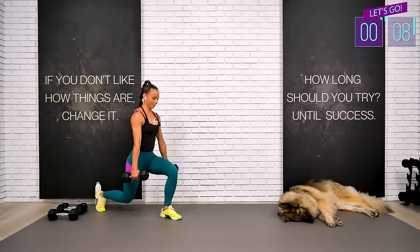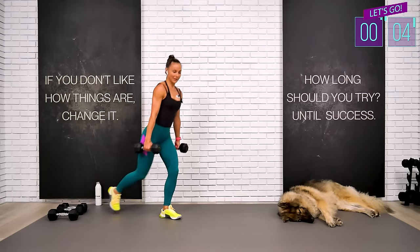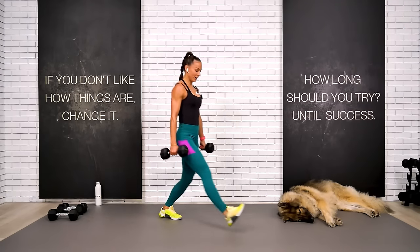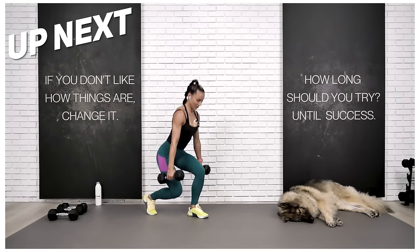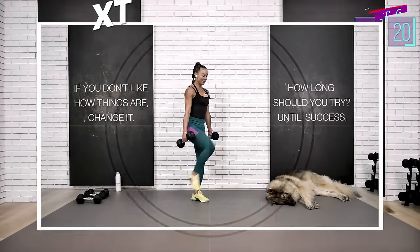Stay with me. Stay. We can do at least one more to the front. Come on back. All right, same leg is steady. Split to knee lift. Here we go.